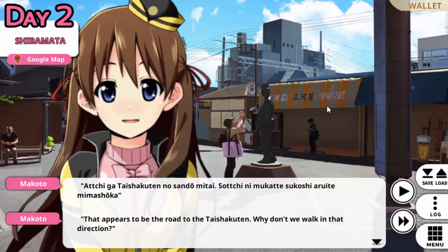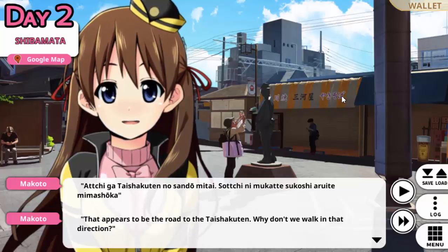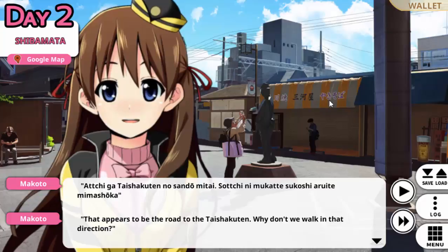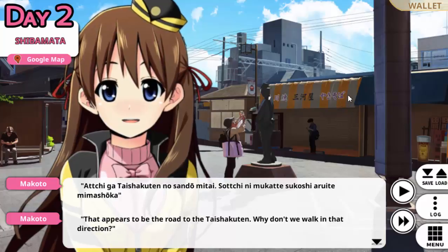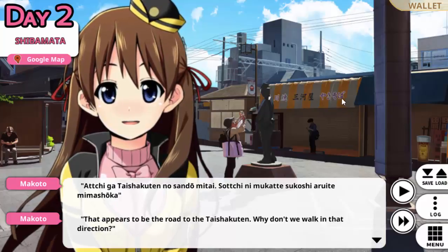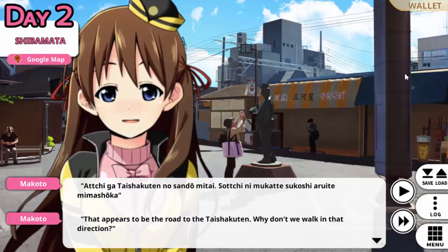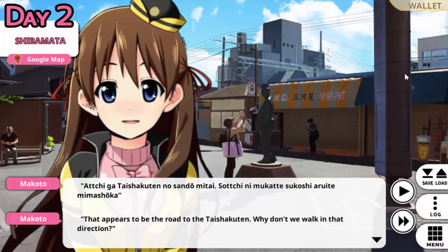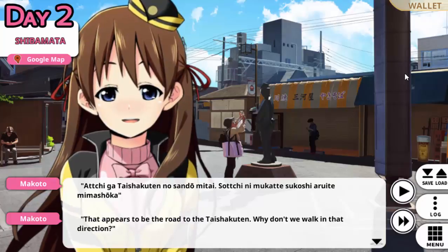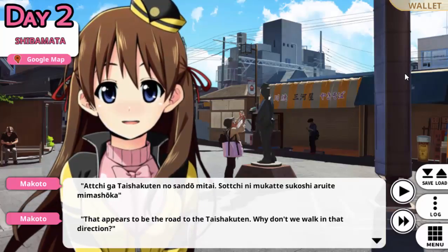Also, we have some hiragana here. Yaki something. Yaki. God damn it. There's always some letters. My mind can't work like shit today. I'm gonna be saying that a lot.